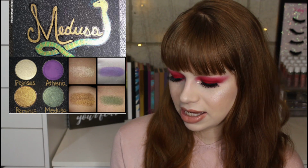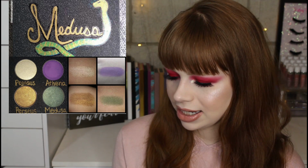I don't feel like I need it, of course. I feel like I have way too much makeup. It's not something I see myself buying, but I do think it's cute, and I like the theme, and I like the color. The color choices, I feel like it's a little bit more on the interesting side.